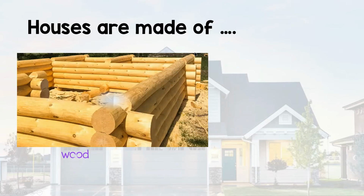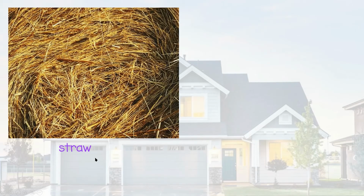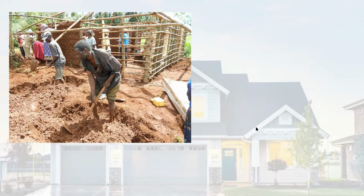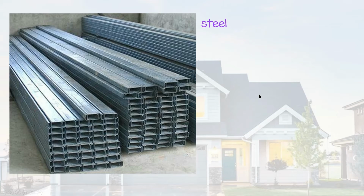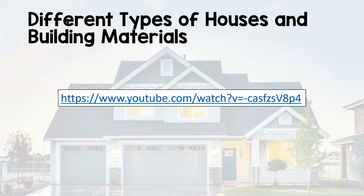Houses are made of wood, bricks, what else? Straw. Yes, this is straw, not the straw that you use for drinking. Look at this picture. These are how the straws are being used. Next one. Oh, what are these? Mud. Yes, look at this house. It's made entirely of mud. And for modern houses, they are built using steel and cement.